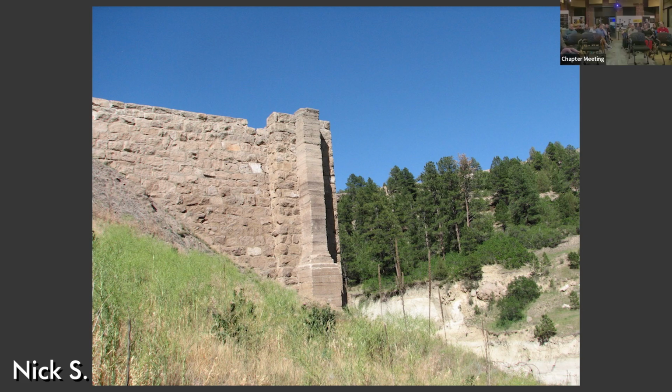That's part of the dam. That's the missing part on the right. Washington.